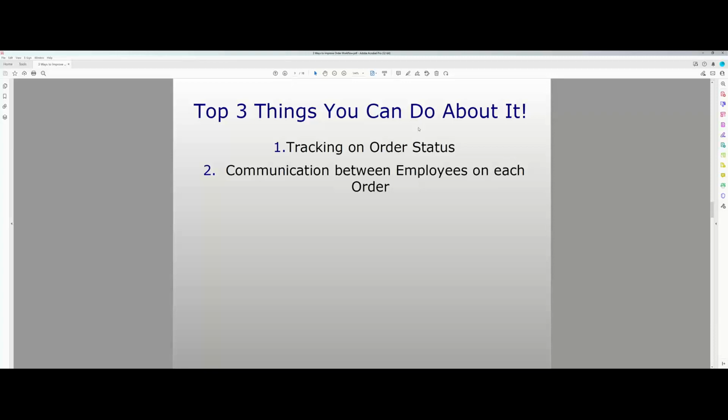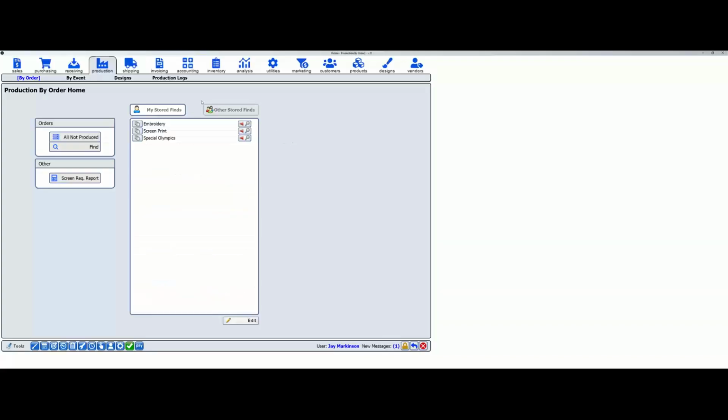So the on-site system, when you're in a paper world, your way of communicating is usually verbal or email. And the problem with that is they both take a long time. That's number one. Number two is you don't really have good tracking. You don't have good accountability. There can be a lot of, oh, you told me this, and no, I didn't, because those conversations are usually not recorded.